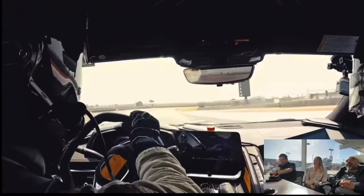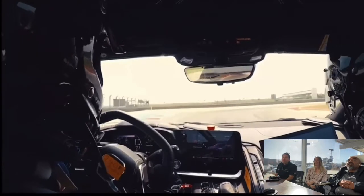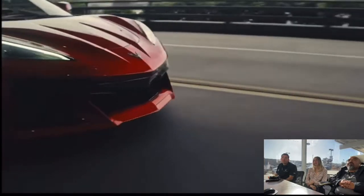Another part of it is to go to the track, learning how to balance the requirements to make a car fast and comfortable on the track, and also comfortable as an everyday driver.